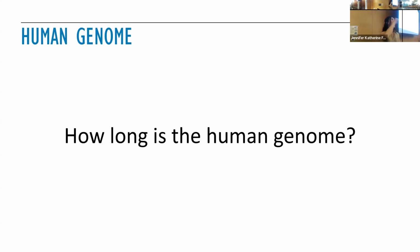How many nucleotides? Yeah, a count of how many nucleotides. I'm so sorry if that was not clear. You can also guess how long it is lengthwise, and we talk about that too. So either one, I will accept your guesses on either score.